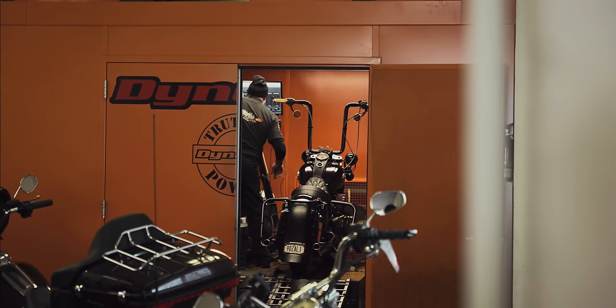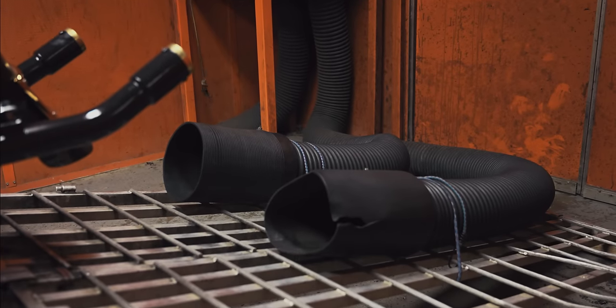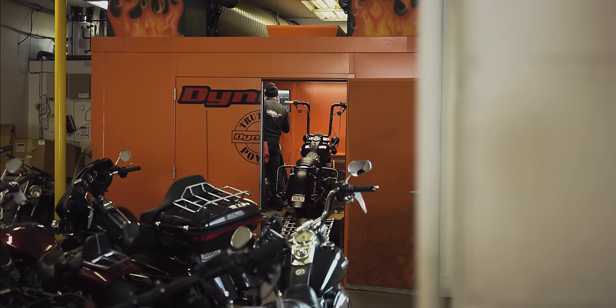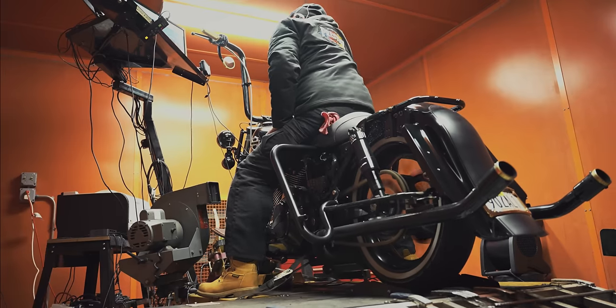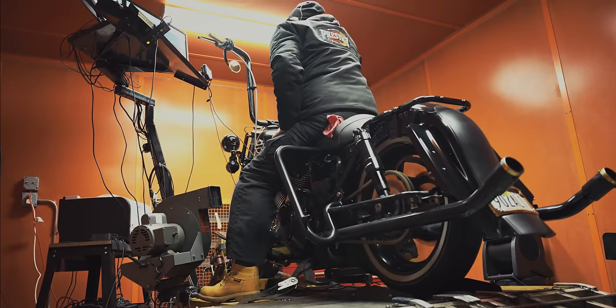Dyno tuning a performance package like that is no easy task. Tuners will tell you that it can take a week of dyno time to get it just right. We put 250 miles or so on that bike, on that dyno, broke the motor in and tuned it simultaneously.